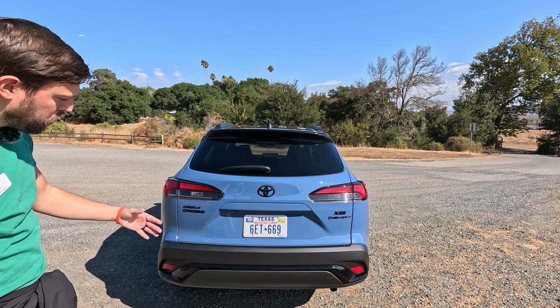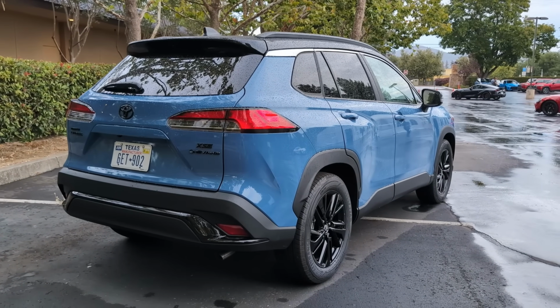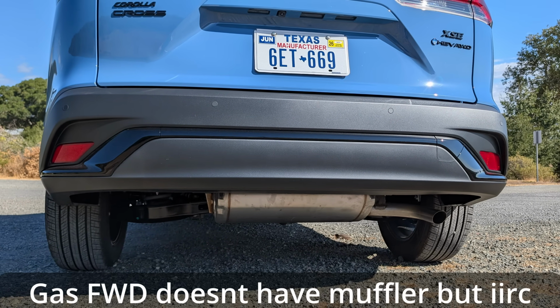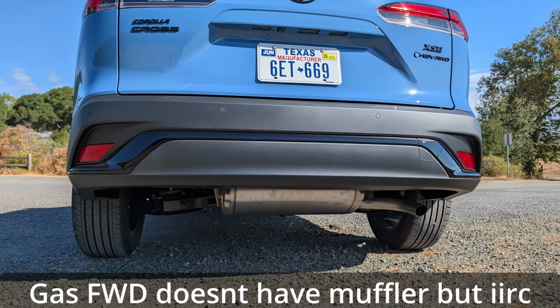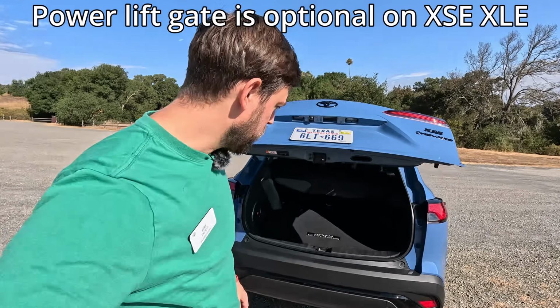All right, a glossy portion to the bottom here, just like we had a glossy portion on the front bumper. And at the very bottom, when you're driving behind a Corolla Cross, you just see a lot of muffler. It's a really unsightly appearance, whether it's the gas version or the hybrid. You just see a lot of ugly muffler butt going on. The XSE has this lift gate, and let's bring you closer.